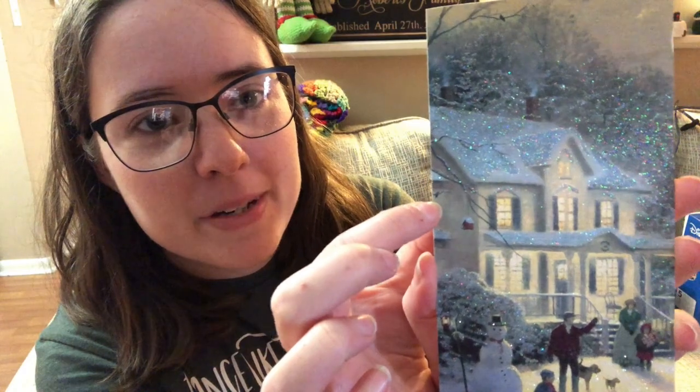Oh, I would love to have a house like that. There's another birdhouse in the tree and there's a little bird up here. That is such a pretty card. Oh, it's Thomas Kinkade. Oh, I would love to have a house like that. One of these days, maybe.